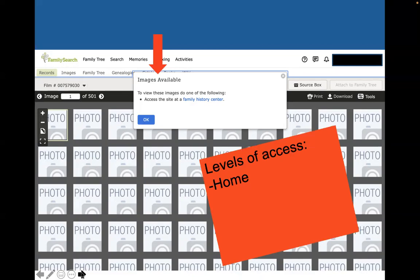If you are just using the site at home and you're wanting to look at some records and you have that camera, then you have the ability to just view those records at home. Sometimes you'll have a key above it, and it'll say you have to be in an affiliate library. If you see that, you can come into any St. Louis County Library branch. FamilySearch will recognize the IP address where you are, and you'll be able to view those because we are an affiliate library.